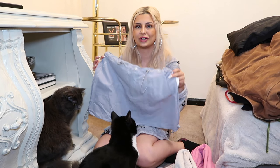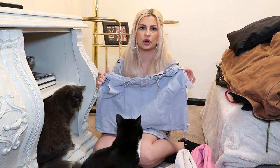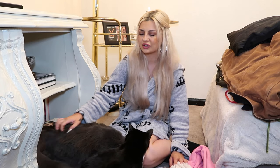Actually, a cargo skirt. It's actually brand new with tags, but I love this color on it. I wonder if it's actually reflective, you know, when you take a photo and it flashes, it looks like that color. But nonetheless, loved it. But I just wanted a cargo skirt.